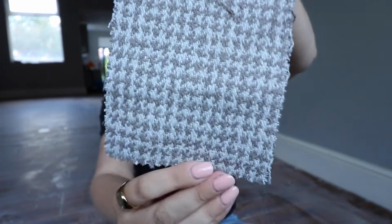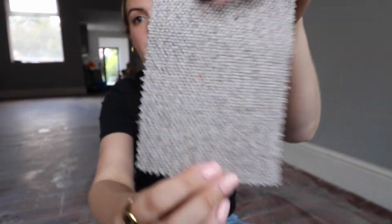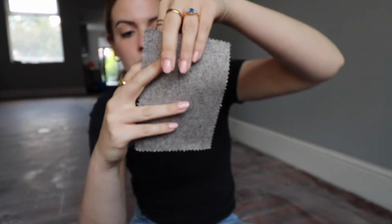This one is like a wool weave. It's a mix of wool and cotton. It's a really nice houndstooth. So that's this one, and that'll be made. And then there's this one as well. And this one is made from recycled ocean plastic. It's Osborne and Little, and it's part of their ocean collection.